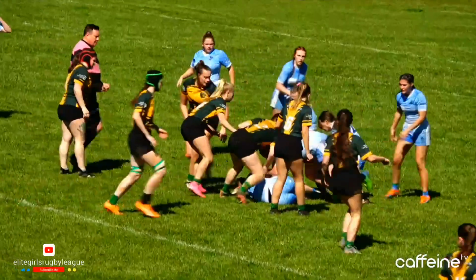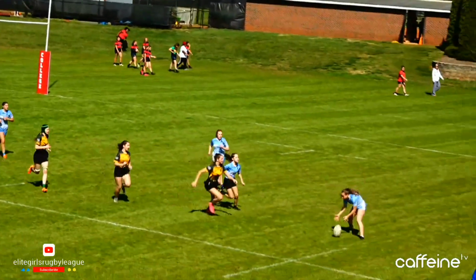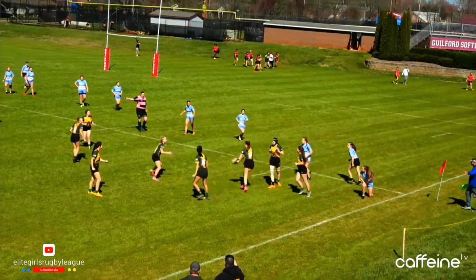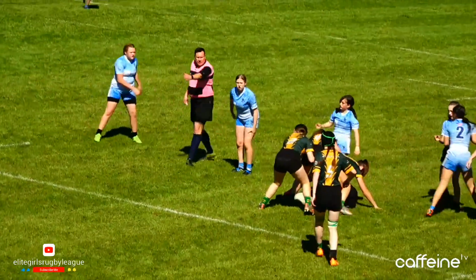Supports there. Doylestown putting some pressure on as they've turned the ball over here. Valkyrie moving the ball out to the far side. Oh, unfortunately had some jittery hands out there on the wing. Advantage is being called, but Doylestown ends up with the ball and they're on the front foot.